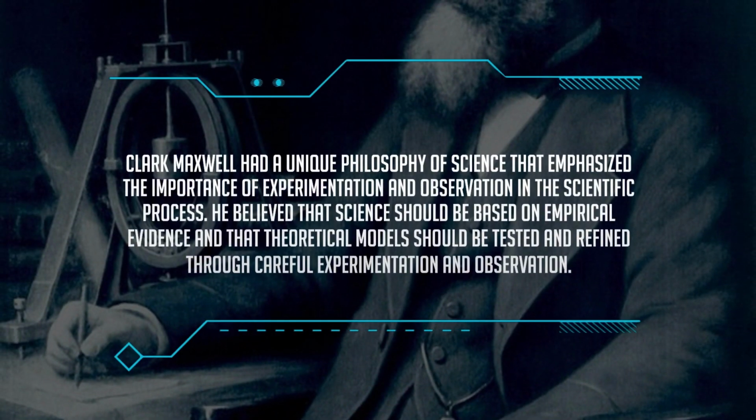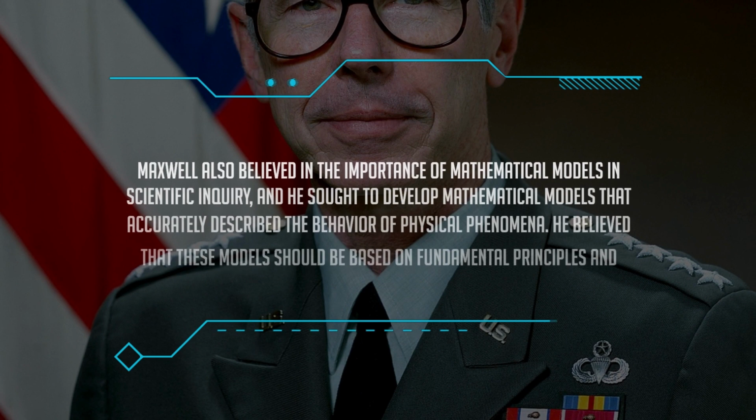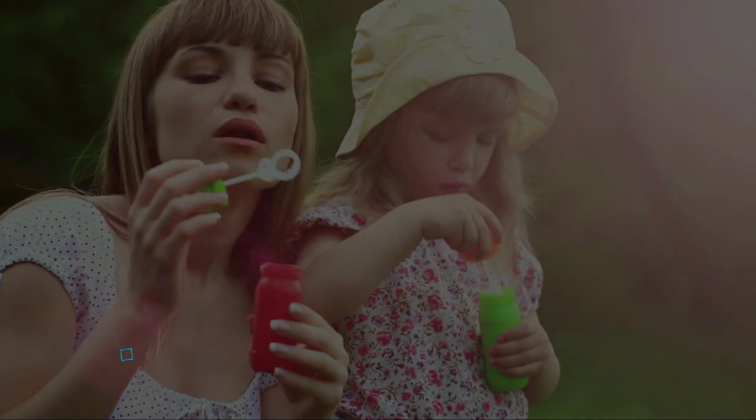Clerk Maxwell had a unique philosophy of science that emphasized the importance of experimentation and observation in the scientific process. He believed that science should be based on empirical evidence and that theoretical models should be tested and refined through careful experimentation and observation. Maxwell also believed in the importance of mathematical models in scientific inquiry, and he sought to develop mathematical models that accurately described the behavior of physical phenomena. He believed that these models should be based on fundamental principles and should be testable through experimentation and observation.